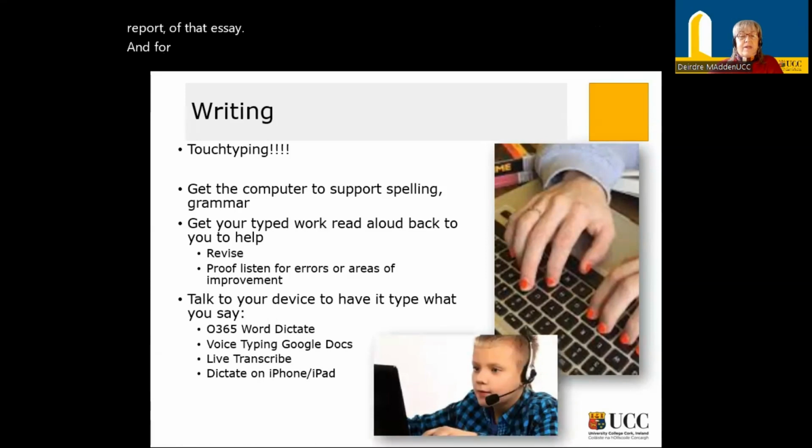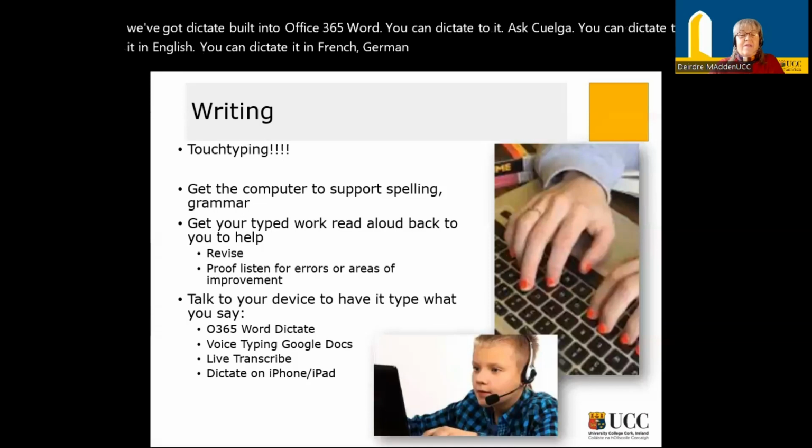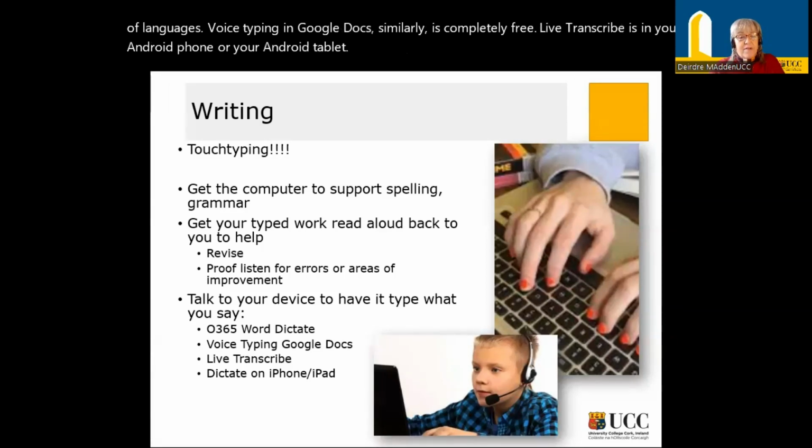And for people, when I say there's speech to text, so your device can type what you say. We've got Dictate built into Office 365 Word. You can dictate to it as Gaeilge. You can dictate to it in English. You can dictate to it in French, German, Italian, Spanish, a whole range of languages. Voice typing in Google Docs, similarly, is completely free. Live Transcribe is in your Android phone or your Android tablet, aimed at the deaf and hard of hearing community.